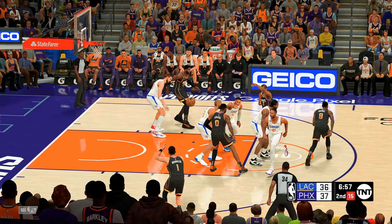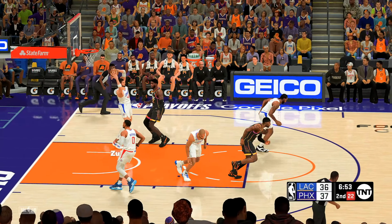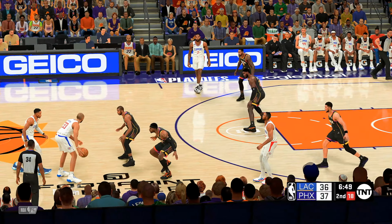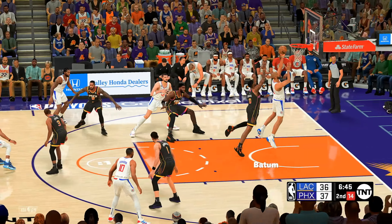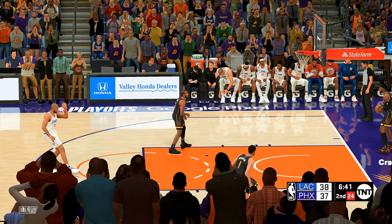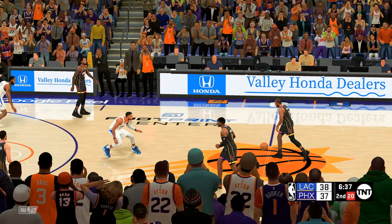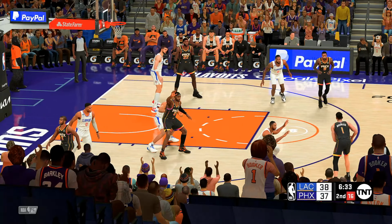Ball against Westbrook. It's Booker on the wing. And the Suns miss again. Los Angeles has gone 1-for-3 from downtown here in the second. Back to Batum. And that one comes off the assist by Westbrook. Westbrook's got his fourth assist with that last one. Yeah, few guys drop dimes like Westbrook. He has an innate talent for setting up shooters.